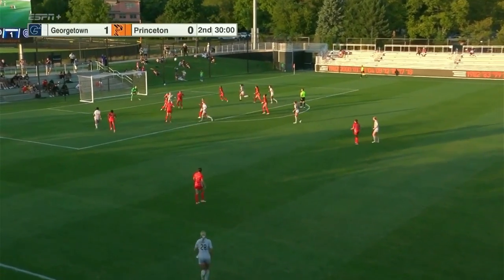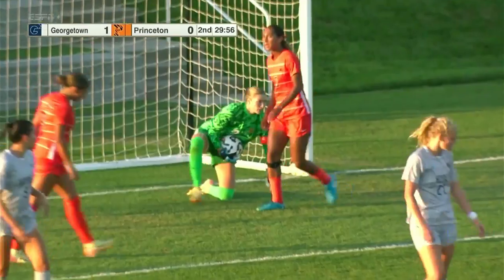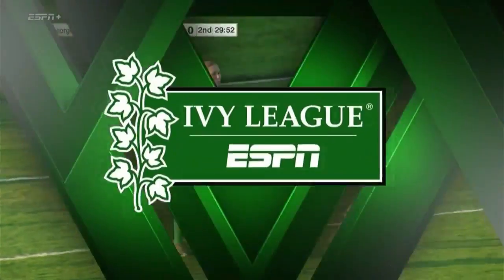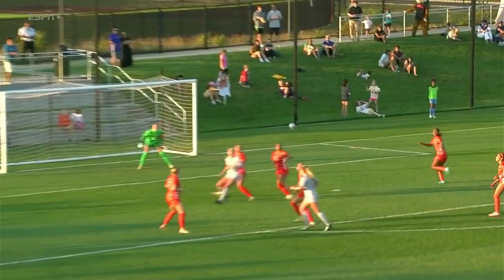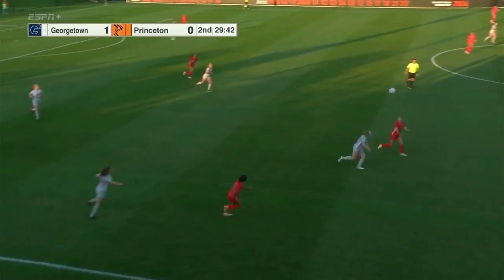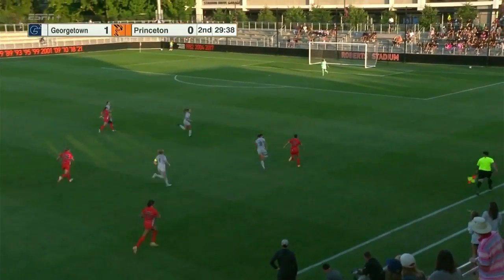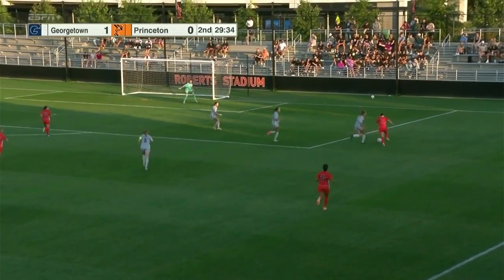Montgomery to the penalty area. McCamey again on a deflection. You know, it's interesting because Georgetown and Dave Nolan have been trying to improve on their set piece work. These look pretty good in this second half. They lost their set piece specialist to graduation. Julia Lee is now playing professionally in Sweden. Looking pretty good in the second half tonight.